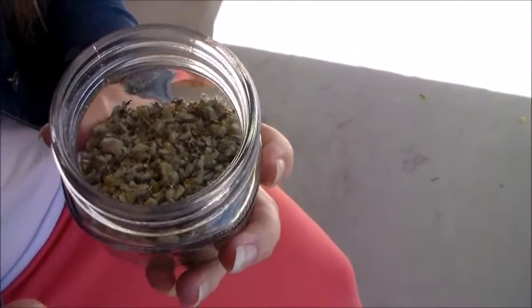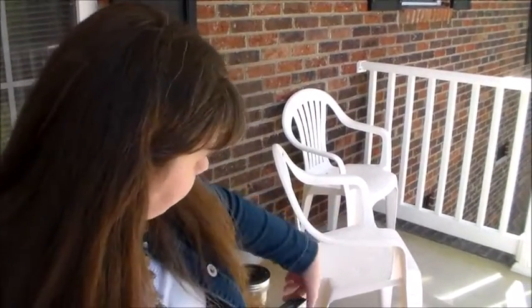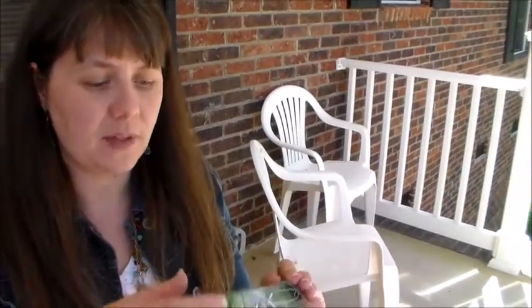You can't smell it through the video, but it smells like tea, like any kind of regular tea that you would get at the grocery store. It doesn't taste exactly the same. It's a more mellow flavor. But what you do is you take this and you have your little tea infuser, and I got both of these at our natural health food store, and I'll tell you the prices of them in a minute.